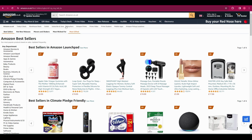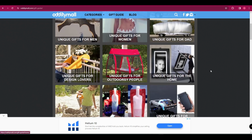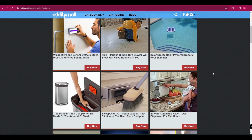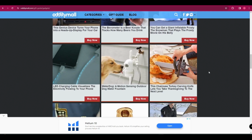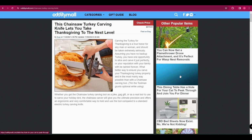But the other page you can look at is odditymall.com, and this is a place that shows you really unique gifts. I'm just on their gift guide page here, and you've got different categories of gifts. So let's take a look at gadget lovers. In here, we've got some really unique gift ideas. You can just scroll through and find something that you like. So let's take a look at this chainsaw turkey carver.